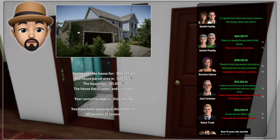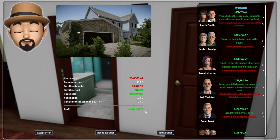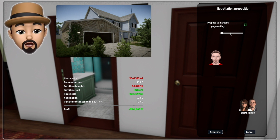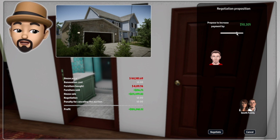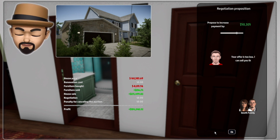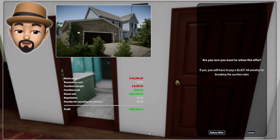Oh, the Smoth family went over top. Yeah, okay, $273,000, so $100,000 profit for 40 minutes. That's really good. However, let's go. There's a lot of competition here. Let's try for 50K. Come on, guys. This is a big one. Green, no! I'm going to refuse.